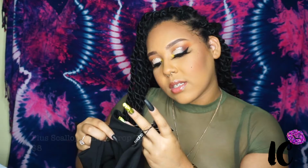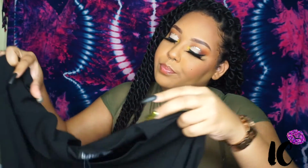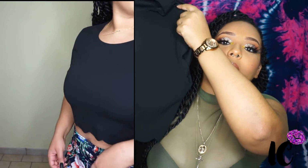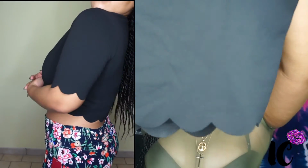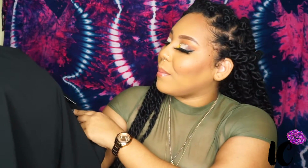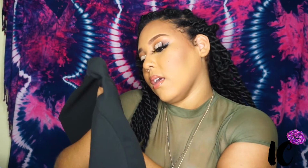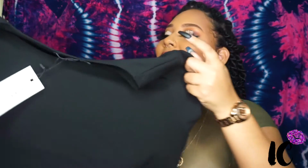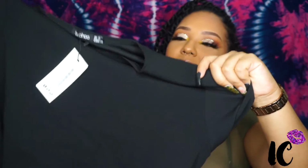Next is the plus page scalloped edge cropped top. This is a simple black crop top with the ruffled scalloped edge, and whatever they call it. I'm not good at these things. I also got this in a large. I actually got this to go with a pair of pants that I'll show you guys later.